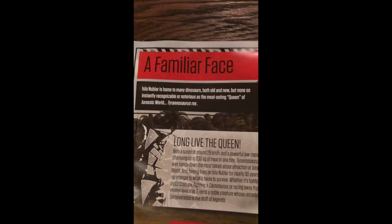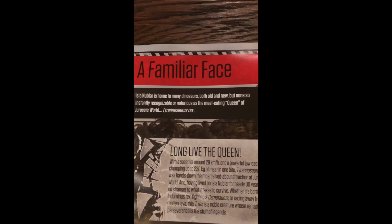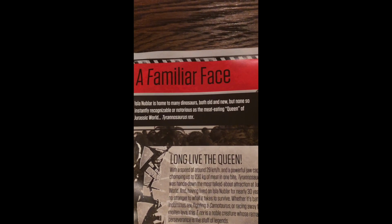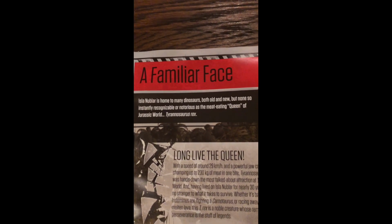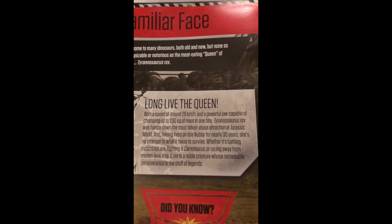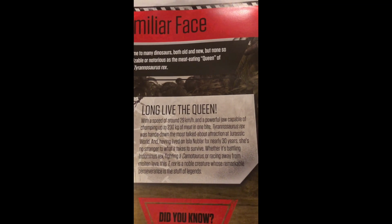Okay. A familiar face. Isla Nublar is home to many dinosaurs, both old and new, but none so instantly recognizable or notorious as the meat-eating queen of Jurassic World, Tyrannosaurus Rex, aka Rexy. Long live the queen, with a speed of around 29 kilometers an hour and a powerful bite capable of chomping up to 230 kilograms of meat in one bite.